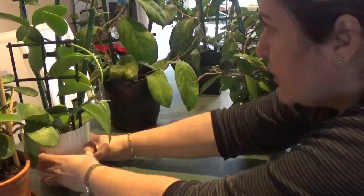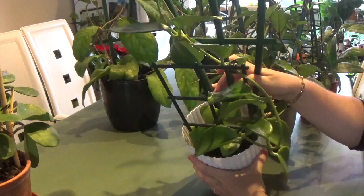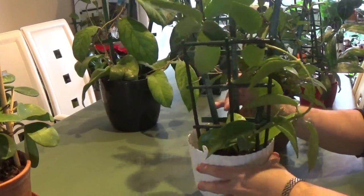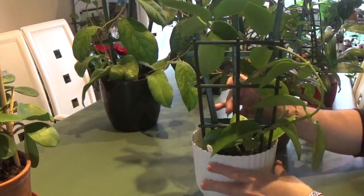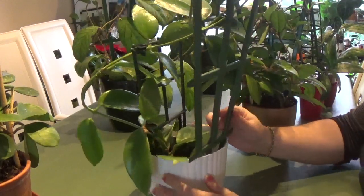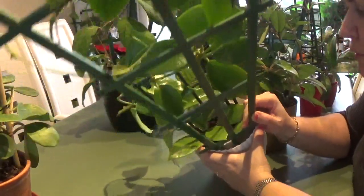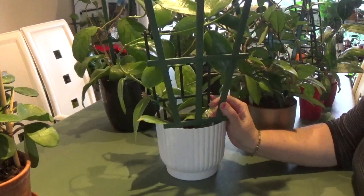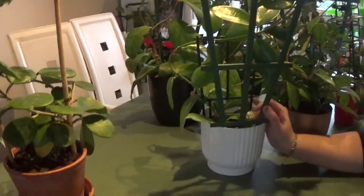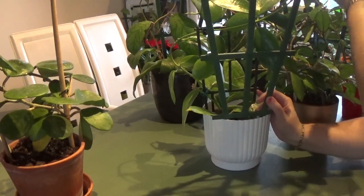Next, I've got this beautiful Hoya called Hoya Gigantangensis. As you can see, again, I got it 2 years ago as a small cutting, and it has grown 2.5, this one, I think about 3 years now. It has grown a lot since then, and as you can see, it's very tall, going out of the frame. I love it when it grows, and it's a succulent looking leaf.